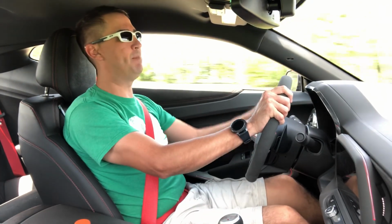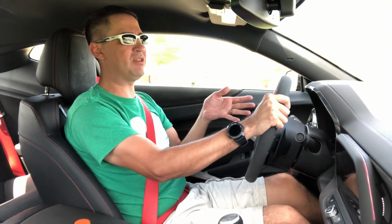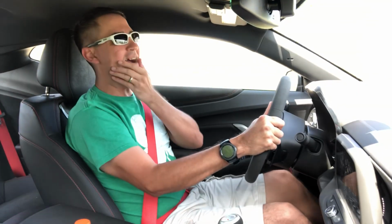The other car that I had talked about before on the channel was the Corvette ZR1 2019. Those were having a good $10,000 discount. It looks like those discounts have gone away. I'm sure you can still find some on the Corvette ZR1.